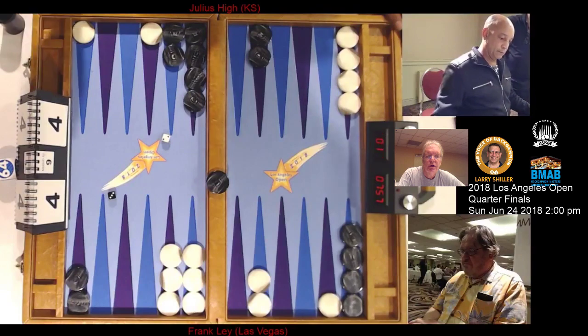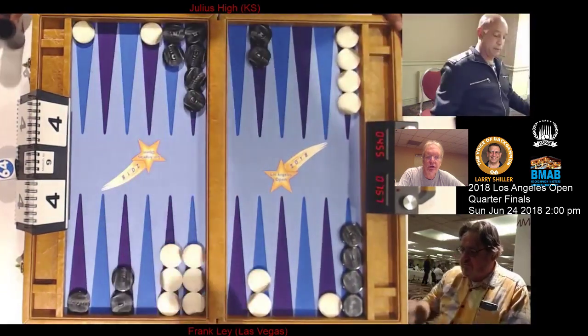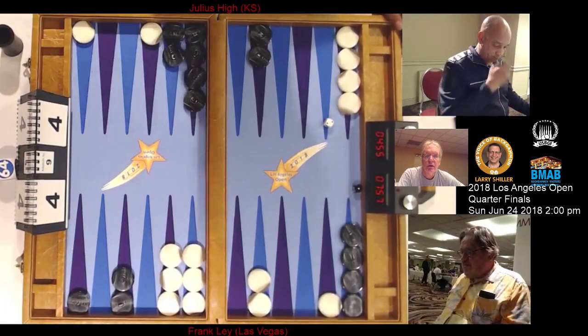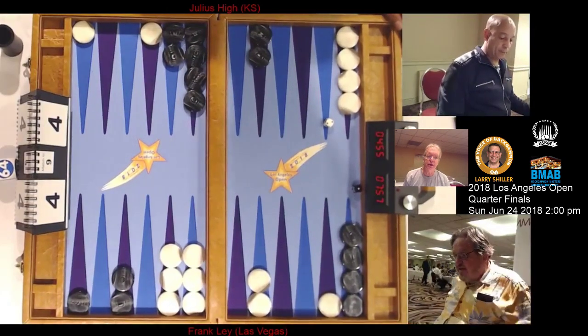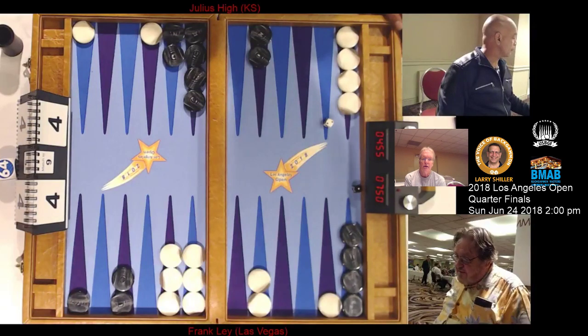3-2. In with a 3. I don't think you really want to hit again. Okay, this gives you a little more to play with, the anchor on the 22.21. Now I might actually take the 4 point here as opposed to backing up an anchor. You've already caught 3. He's anchored on your 3 point. You're not going to be able to push him any further back.